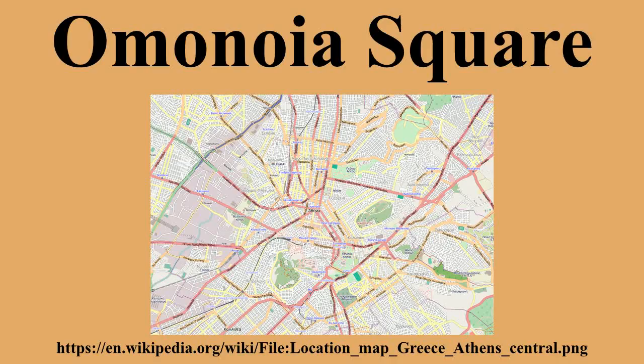From 1925 to 1930, the Underground Railway between Piraeus and Athens was built, requiring further redesign of the square. Omonoia Square became circular and marble bars were put at the entrances of the Underground Railway station. The square started to resemble European prototypes and acquired an important commercial role.